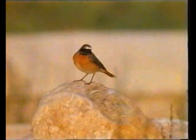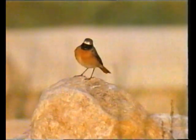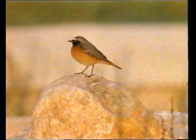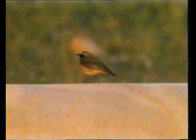rising like a chaffinch, but shorter and with a runny or dribbly quality. The calls consist of "wheat", like a strong, insistent willow warbler, often followed by a tick, like a chat, but less harsh.